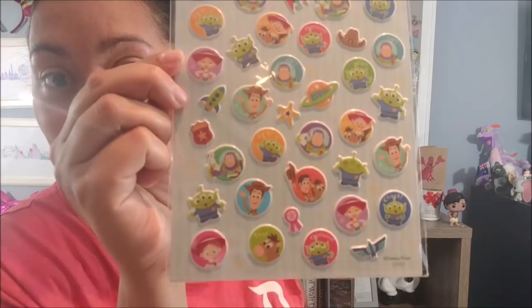She also gave me a couple other things. I know this is not Disney Parks, but I got it from my Disney Parks trip, so that's why it's part of this haul, guys. Alright, so I have two sets of stickers here. These say Toy Story with a whole bunch of fun designs. This is so cool. I love stickers, as you guys know. And how neat is that? I love that so much.